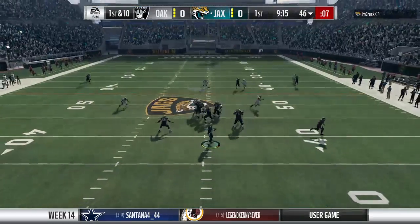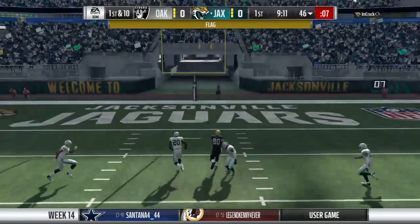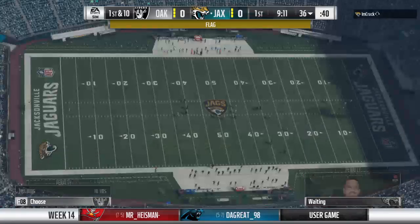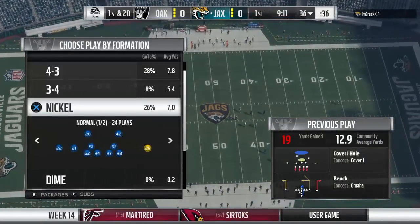They go play action here on first down. He's going to air one out. And that's going to wind up incomplete. However, we do have a flag down. Let's check in with our referee. So that one a hold, right guard.